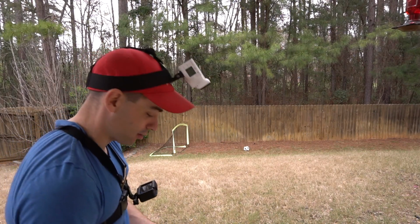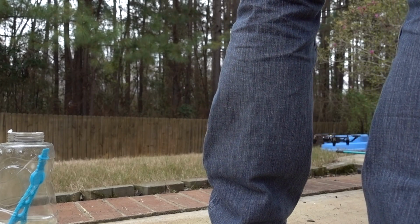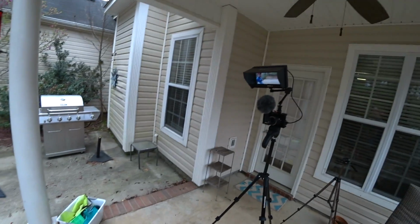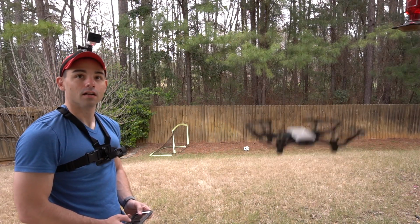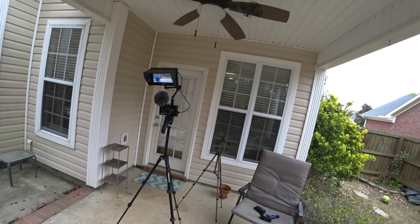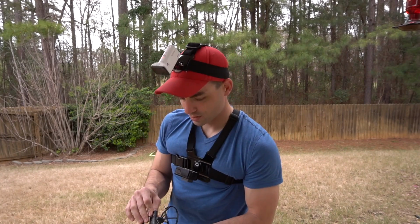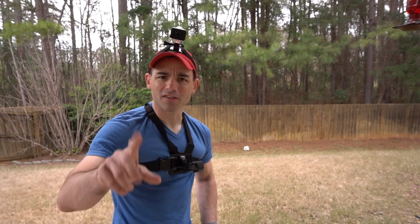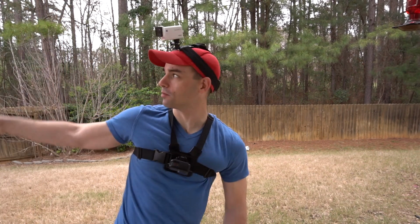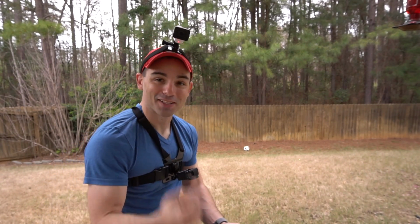All right, let's take off and go. Man, that little guy is quiet. Okay, go down. Don't exactly know what caused that. Okay, attempt number 2. Good news, if you do wreck it because you fly into your house and then a pillar and then your camera, it will still work. That's good news for me.